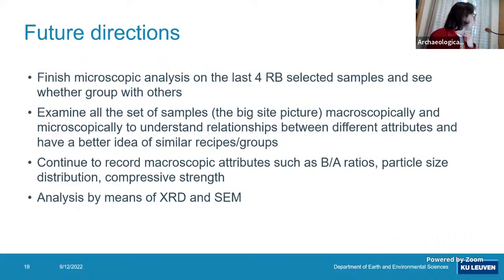So further on, we want to proceed by looking at compressive strengths and binder aggregate ratios, and also by means of XRD and SEM.